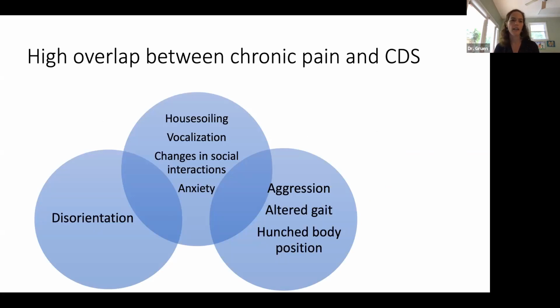So if we look at our circle for cognitive dysfunction over here on the left, one of the things that really differentiates it would be disorientation. We don't see that as much with chronic pain. If we look over at our chronic pain side, we can see aggression, altered gait, and some hunched body position. Those are more likely to be chronic pain. But in the middle, we have this huge group of overlapping signs where both may be going on, but it is difficult for us to really pull apart which one is contributing the most.